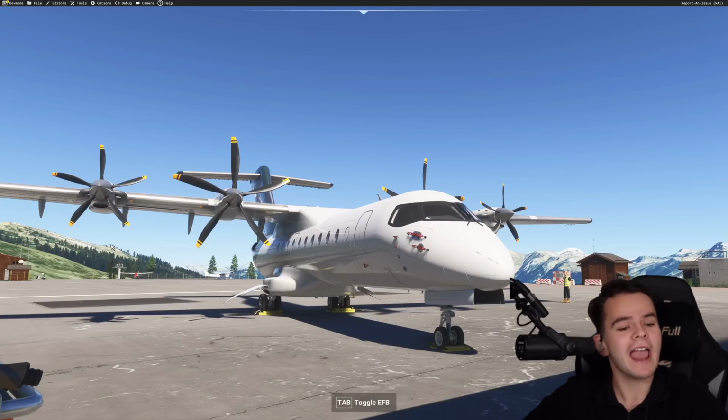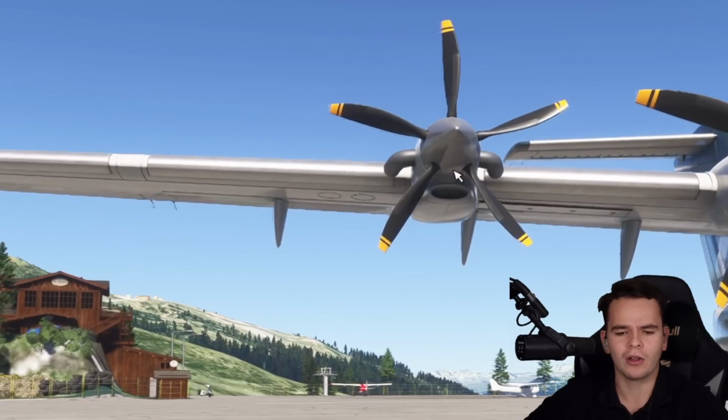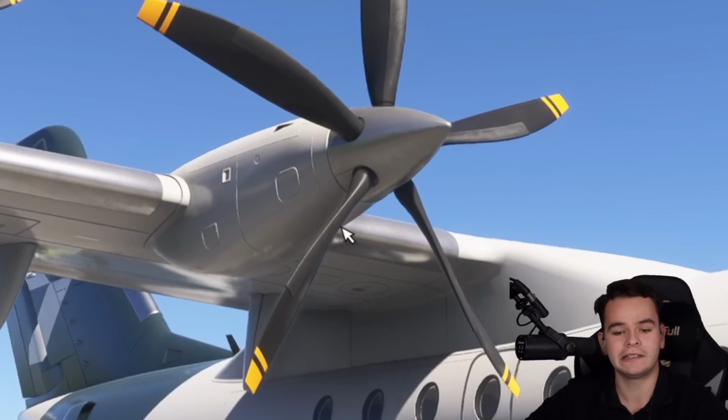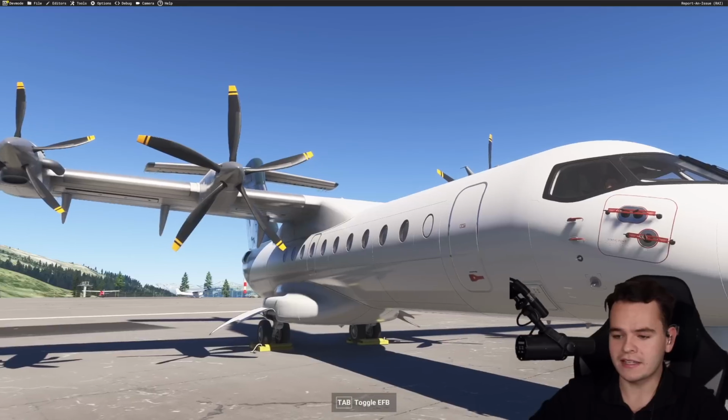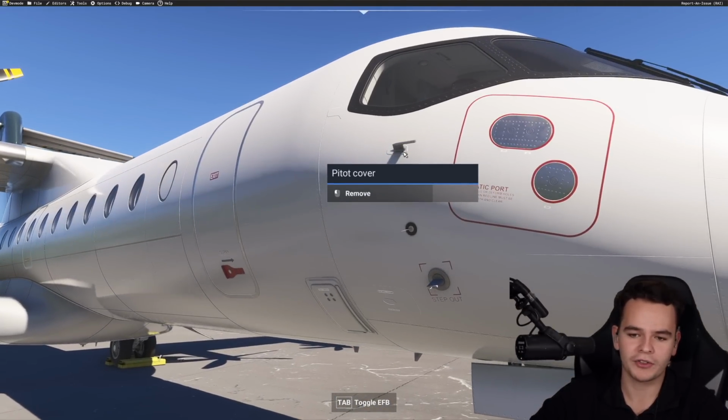And you see, even the engine configuration is hybrid. Here we have turboprop engines. They're a lot smaller, and they have big exhaust and big engine covers we can remove, and this is an electric engine. Aha! This is how the hybrid is made. Let's go ahead and, by the way, remove the static port cover right here, also the pitot cover.